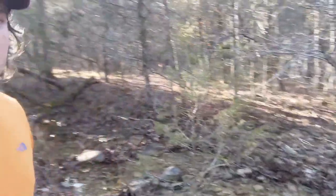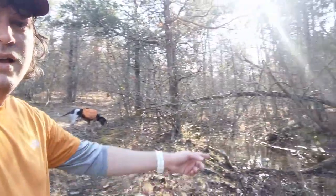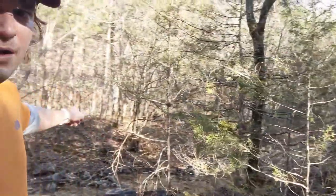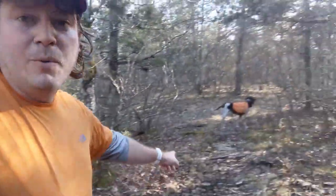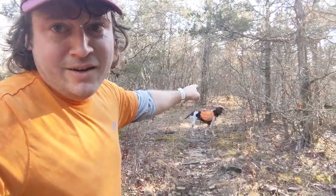All right, about a half mile, maybe a little more past where those falls were. We got back on the trail. We are crossing the creek that fed those falls in that little pool. There's a little confluence between two different creeks here. There's one, there's another. But we, Frankie and I, are about to start our ascent out of here.